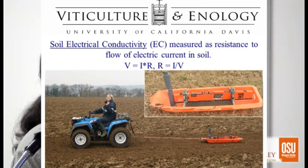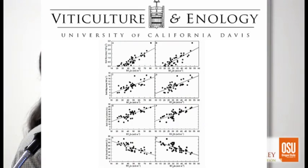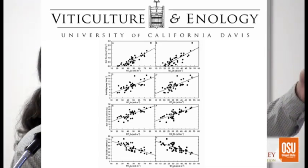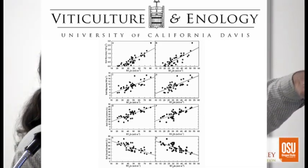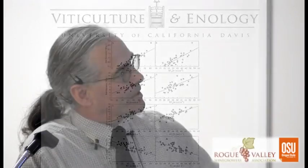And so the EM38 was originally made for evaluating salinity, sodium and chloride contents of soil. You can see that it has a very strong relationship: this is EC and this is soil sodium content. It has two dipolar positions, one vertical and one horizontal. The vertical goes to about 1.5 meters depth and the horizontal goes to about 0.75 meters depth.